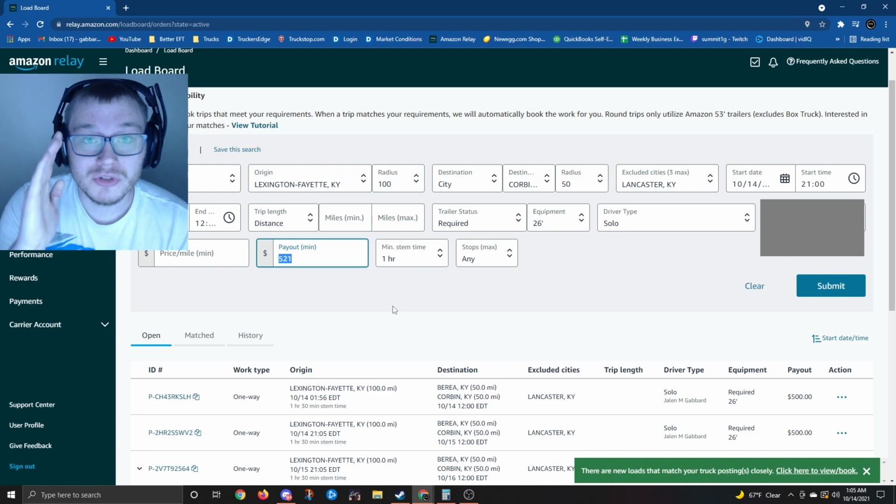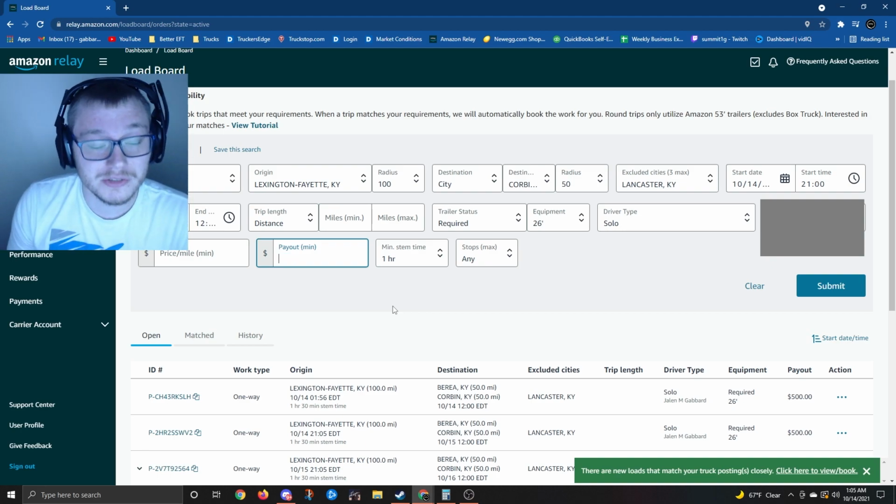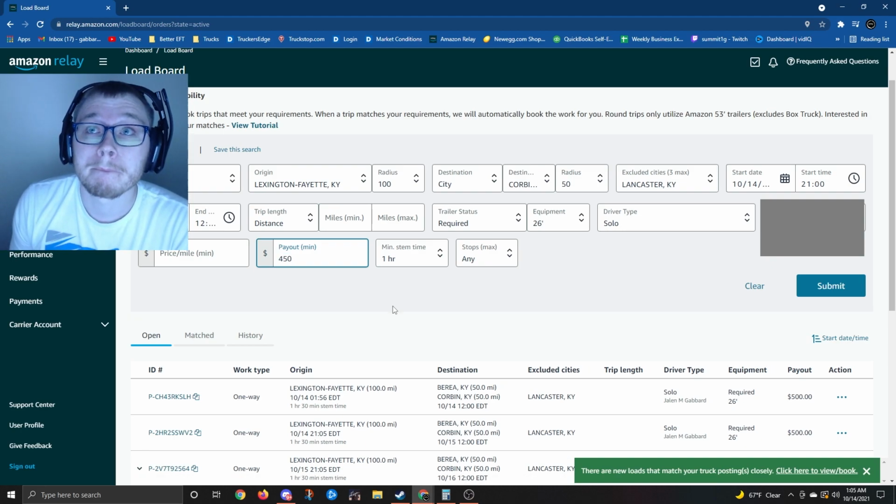Start using post truck. You have to use post truck. I can't express that enough. Now guess what I'm going to have to do for tomorrow? You're costing us all money. You're costing yourself money, costing everybody else money.